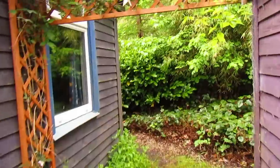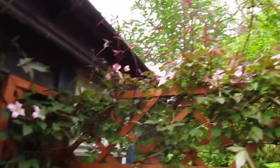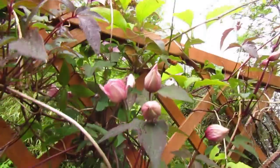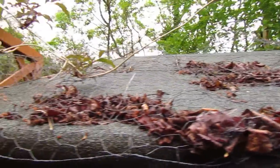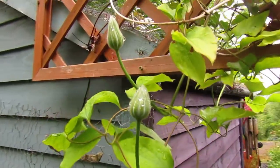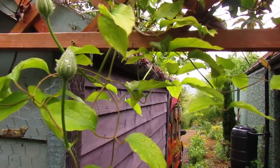And then up here, look, more Clematis montana. Beautiful flowers. Going wonderfully rampant. Put a little bit of wire across the shed there, so I'm hoping that it'll trail over that way. And then this other mysterious Clematis that's about to flower as well. That's a little bit more delicate, I think.